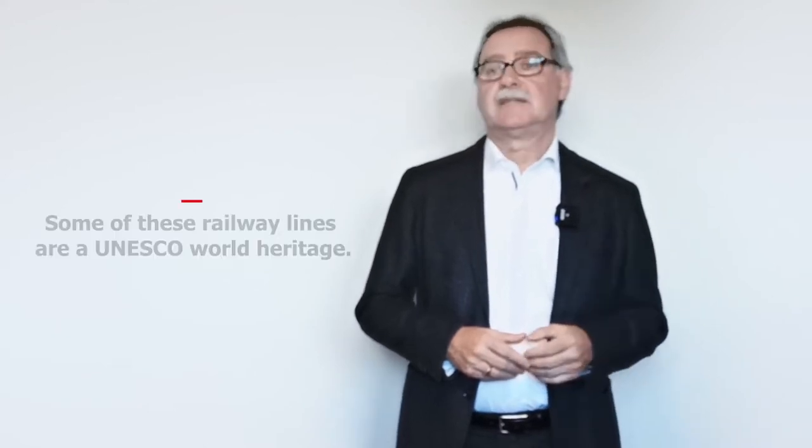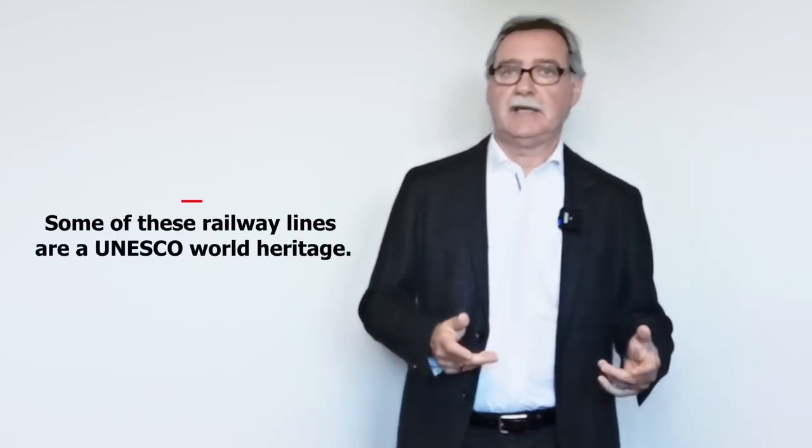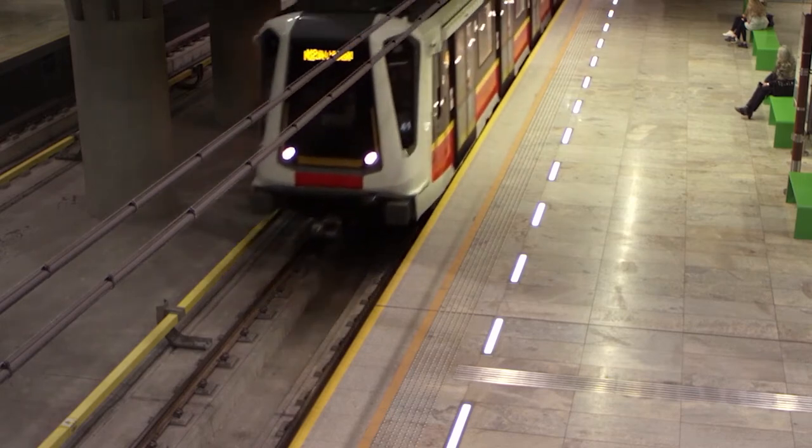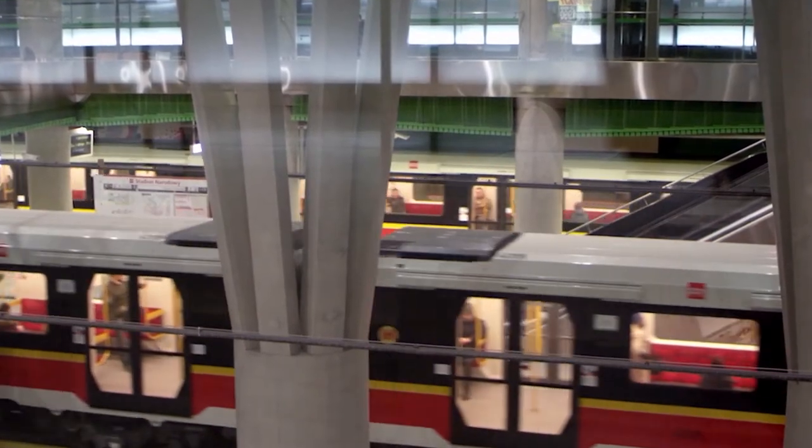Some of these railway lines have even reached these days the status of becoming a UNESCO World Heritage. Heritage is our legacy from the past, what we live with today, and what we pass on to future generations. Urban and rail infrastructure has expanded rapidly over the past decades, laying the foundation for convenient, low-emissions transport within and between cities.